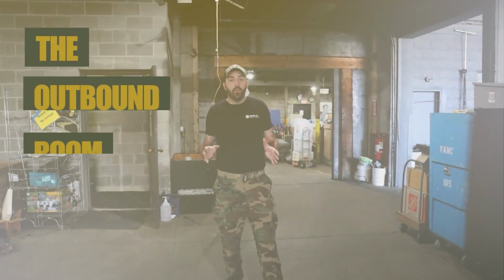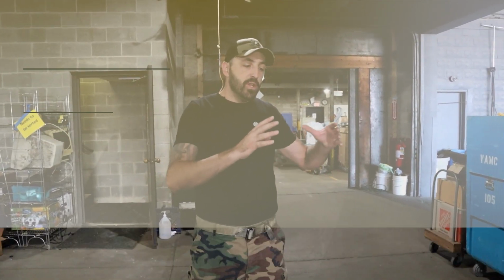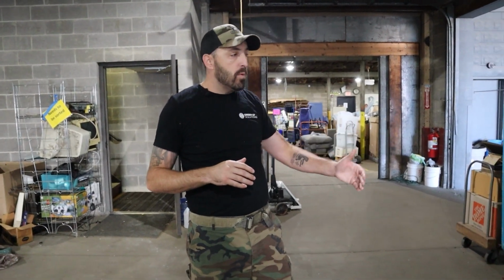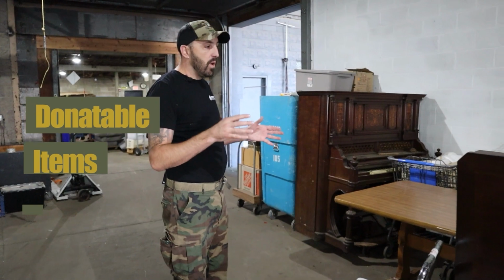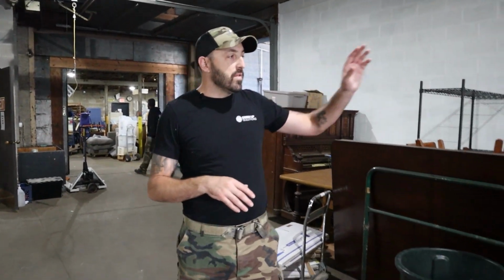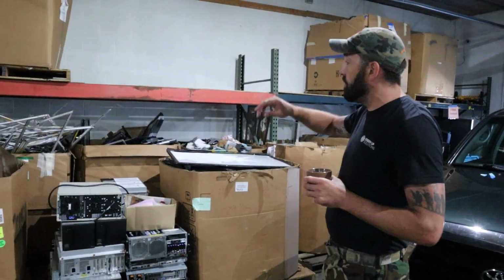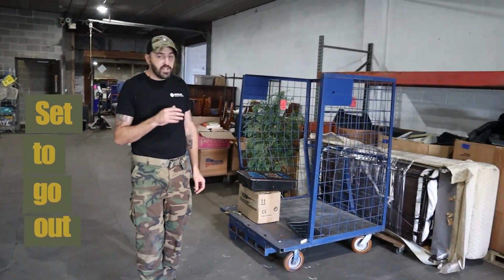Right here we have our outbound room. It's important when you're a junk removal business, or any business for that matter, that you have areas for storage and also working surfaces. The challenge is a lot of people get those areas confused. So this room here is outbound. This area here we have material that's ready to go out. All of this here are donatable items. These are the things that we can take right to Habitat for Humanity. We have books that we can take to Half Price Books. And then we have gaylorded material like e-waste and scrap that's set to go out. So everything on this wall is outbound. It's ready to ship as it is.